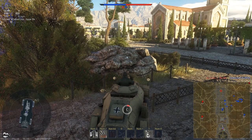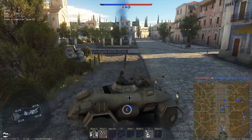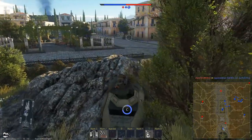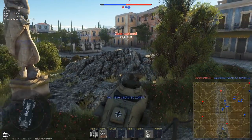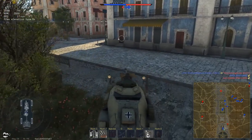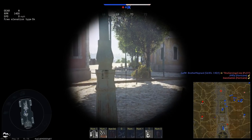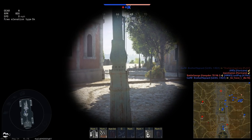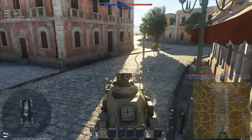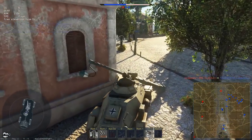So we're taking this cap right quick. I'm hiding behind this rock. It's another vehicle. Reposition behind this rock. So I don't know where he's coming out at. Captured the zone. And he's going to be coming from this way. Came and knocked down that. Is he coming out from there? Let's move forward just a little bit more. There he is.